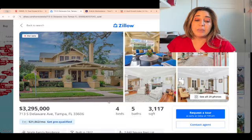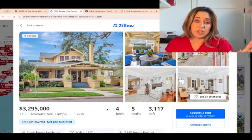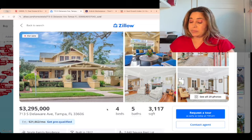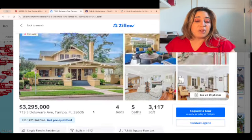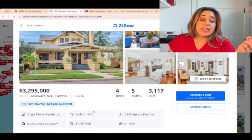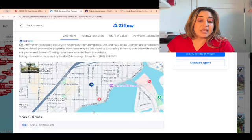Okay, so I'm not using this property for any particular reason. I'm just using it to give an example. I can use any other property for this. So this property, for example, is $3,295,000. This property has all the information. Now this is really important.